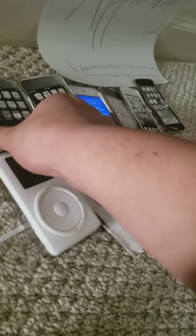Then, next over here, we got some iPods. Here, now we have the iPod Touch first generation, the iPod Touch second generation, iPod Touch third generation, iPod Touch fourth generation, another iPod fourth generation, iPod Touch fifth gen. I believe this might be an iPod Touch sixth generation or something.